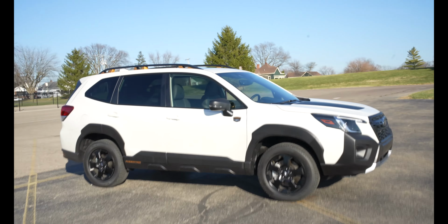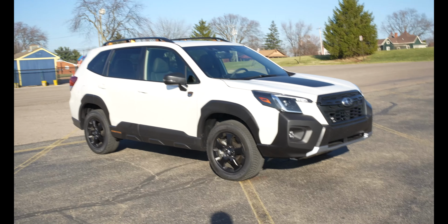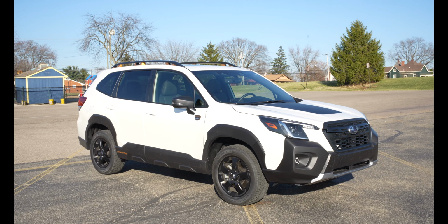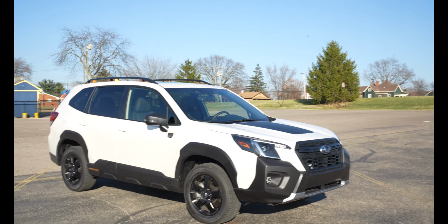And that's it. The only negative is that engine. It doesn't feel as refined as the turbo does on the Outback. I feel like that's a really, really refined motor. And you have to pay MSRP, which is just more of a car supply thing, but that seems to be what everything's going at, is MSRP. It's the new day and age.